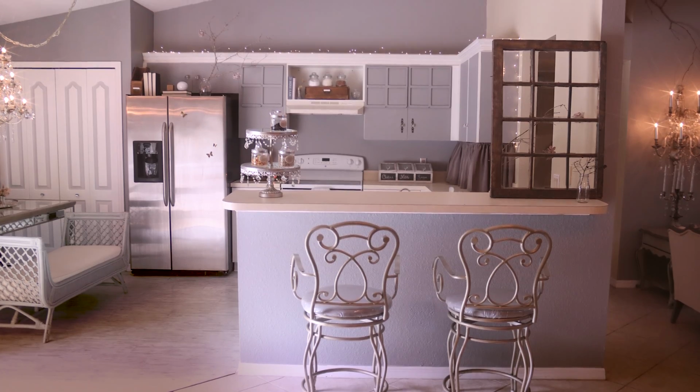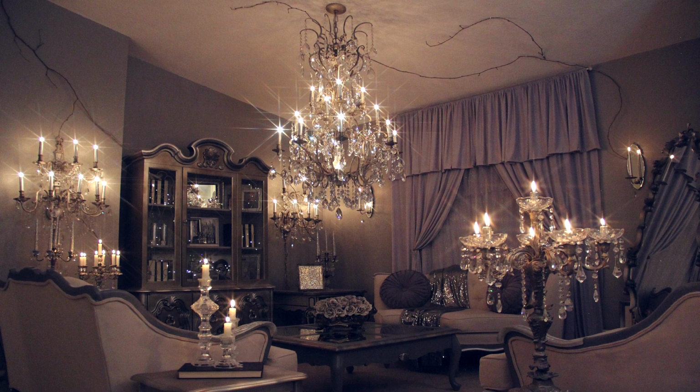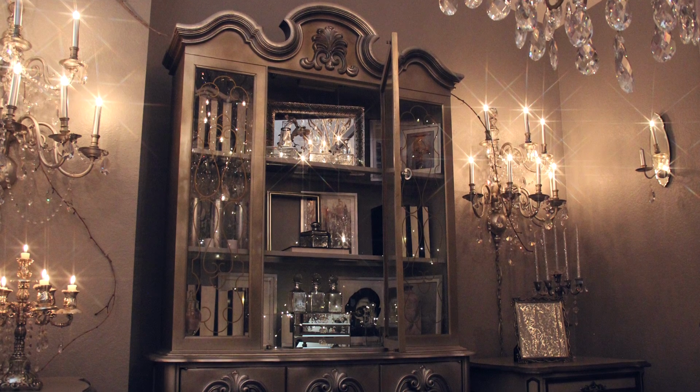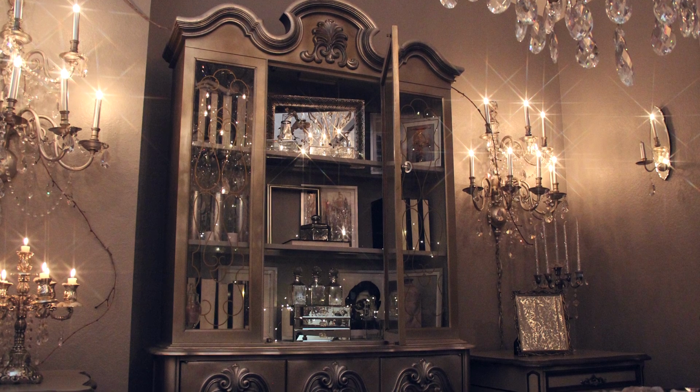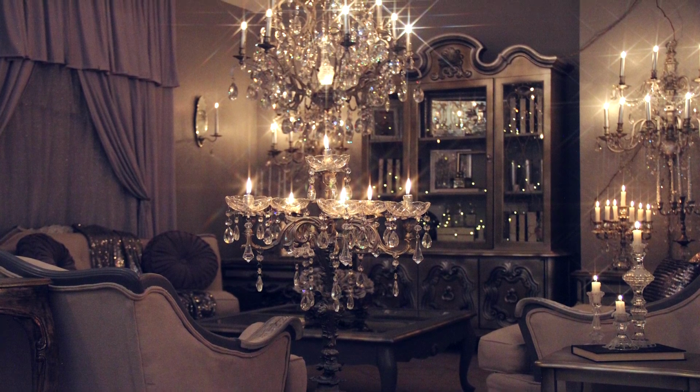Now, right beside the kitchen is my favorite room, my living room. This was one of the last rooms that I transformed in this house, so you can really see my style progression in it. I decided to take a more mature route in this room, and I also wanted to keep it more mystical rather than whimsical. I really love how this turned out.